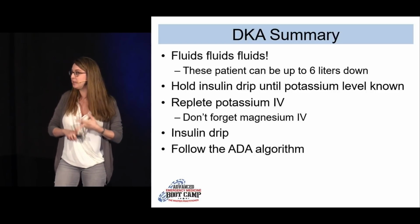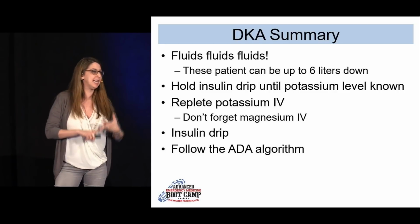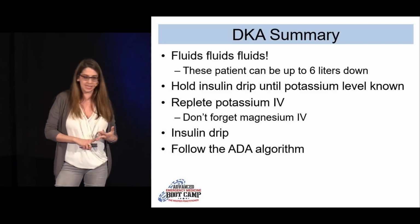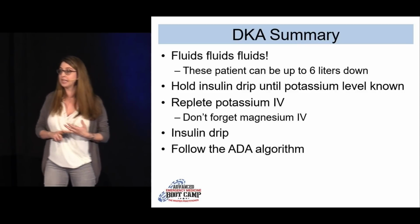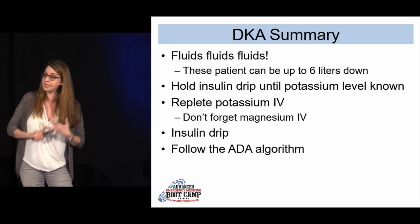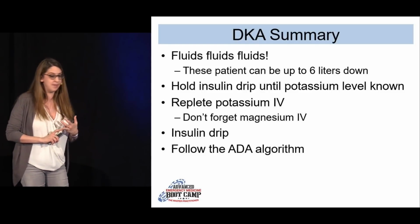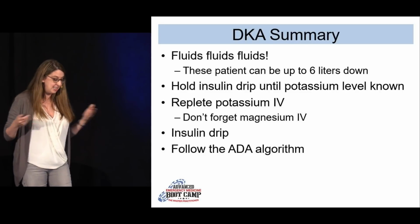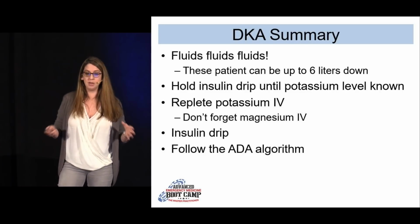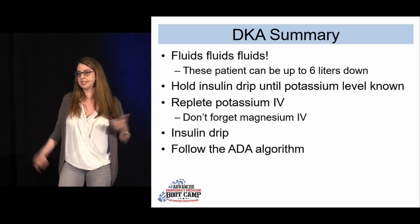Hold the insulin drip until you know the potassium. If you have iStats at your facility, get an iStat BMP, see what their potassium is. Don't forget to replete the potassium. Even if they have a normal potassium, you have to give potassium back to these patients if it's less than 5. Don't forget your IV magnesium either. Initiate the insulin drip. You don't need a bolus. And you know what? Follow the ADA algorithm, because it's there for you.